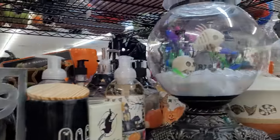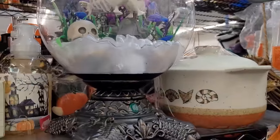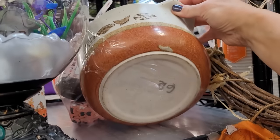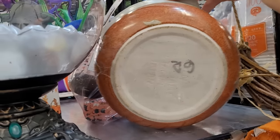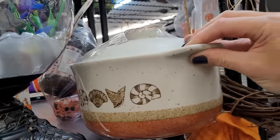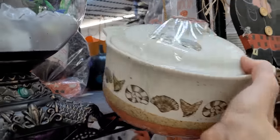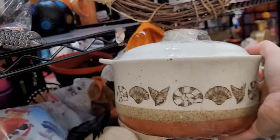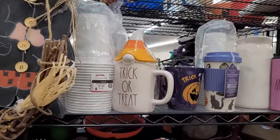Let's see. Oh, this is Otagiri. Look at this seashell casserole here. It's $6. Sadly, casseroles, single casseroles like this don't sell very well. I think the people that buy them already have the set. So we'll leave that. Making our way through here.